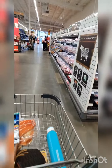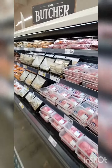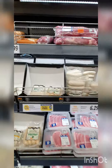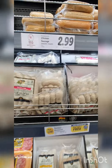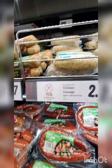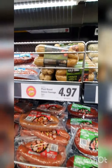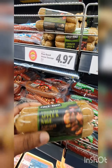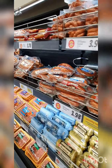Pork section, I don't need any. But y'all, can y'all believe, look at this, this bratwurst. I've never had bratwurst, and I'm not gonna have it today either. Chicken sausage right there. I'm not gonna try that. I already got one in my buggy. And this looks like some plant-based. Yeah, this is plant-based sausage. Not getting that either. But that's for any of y'all who eat plant-based sausages. They have it at Lidl.